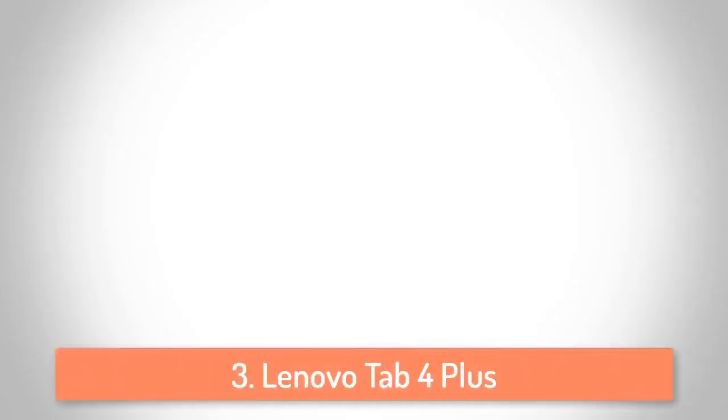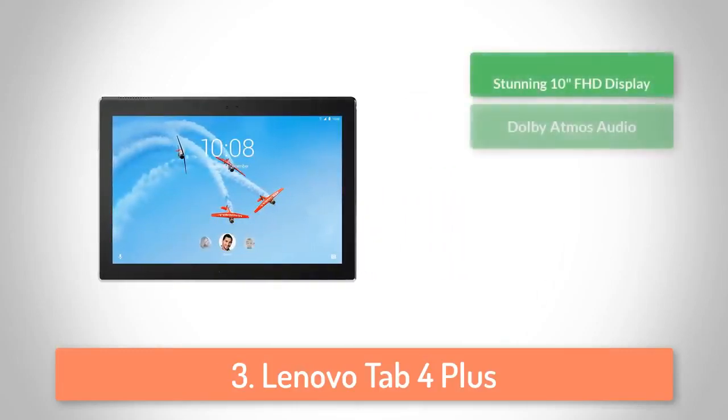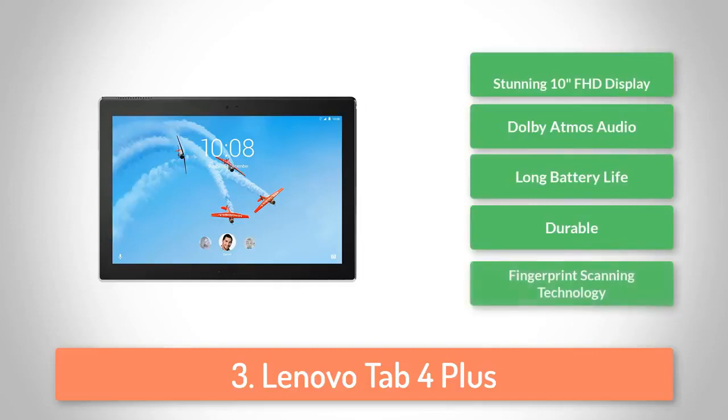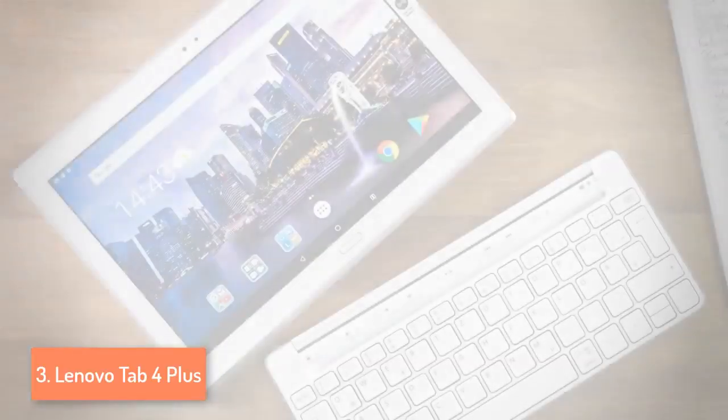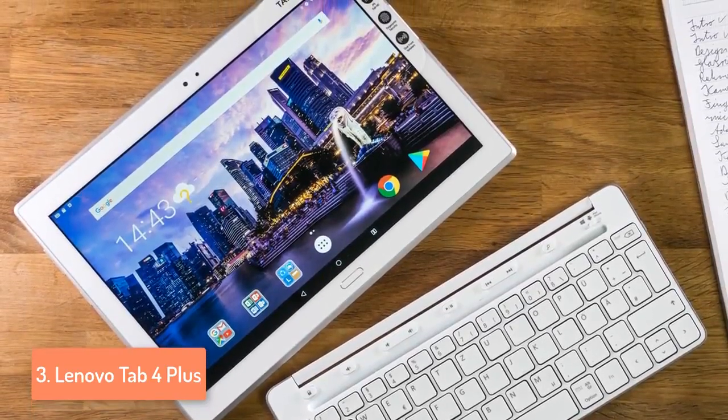Moving on, at number 3 we have the Lenovo Tab 4 Plus. If you don't want to spend too much money for an 8-inch tablet, then the Lenovo Tab 4 Plus is the one you're looking for. From a design perspective, the Tab 4 Plus has a good looking aesthetics accompanied by plastic gunmetal grey sides and a soft dark grey back which you can easily hold.